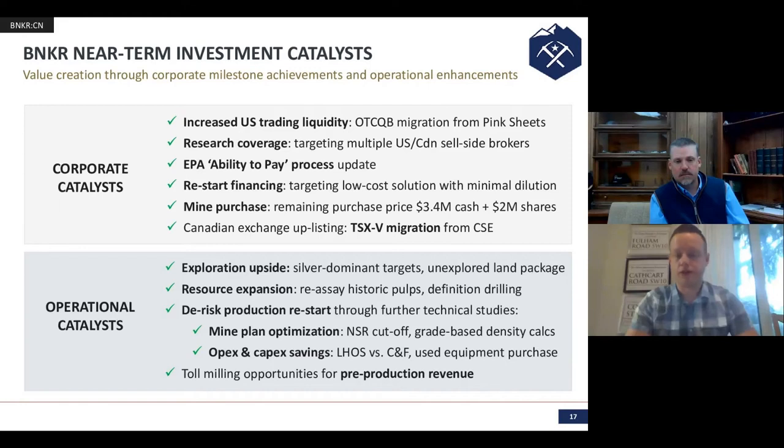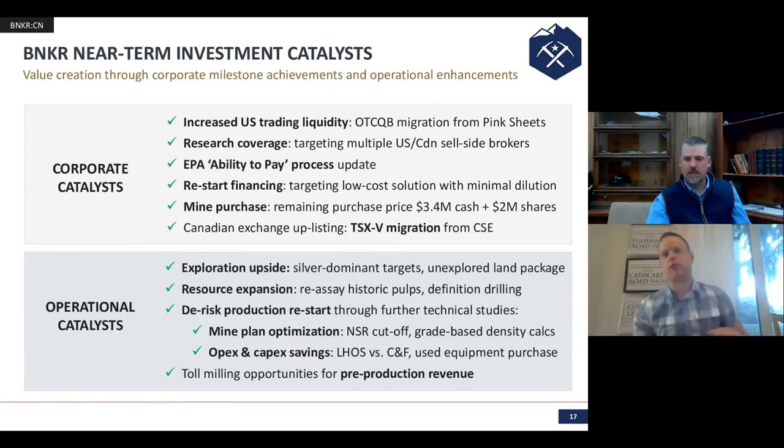Research coverage. If you go onto our website, you can see we don't have any research coverage right now. And so we've been working and telling the story with a lot of capital markets players, a lot of research analysts over the last few months, and we've been getting traction. And I think investors can be looking forward to some progress in the very near term on that front.